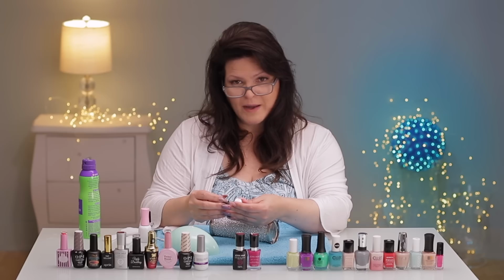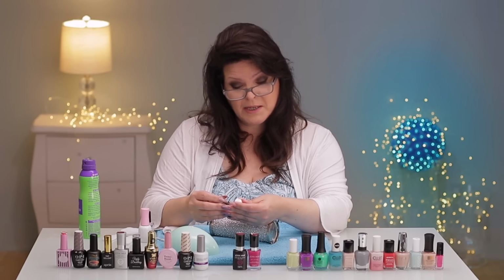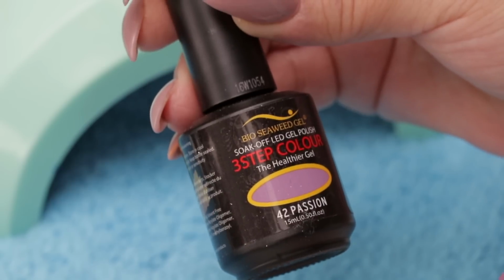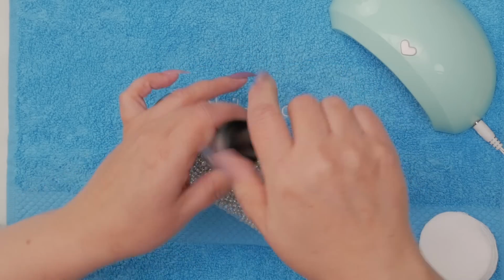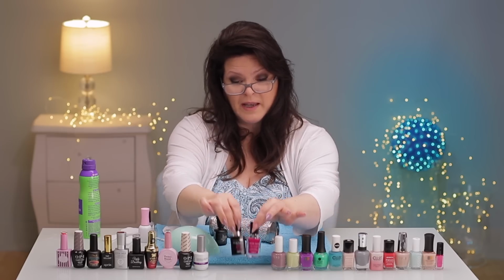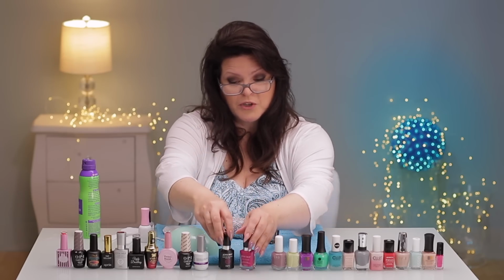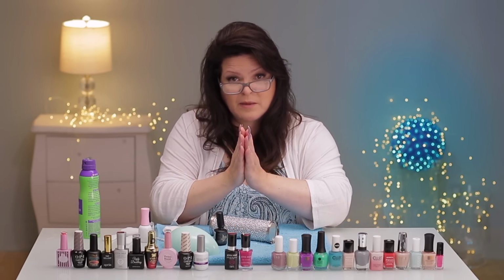I did ask them, why does it matter? Who's buying that? But they explained some people like to just take it home and touch up their toes, which is actually a really good idea. So you can buy it in a polish and the gel. And I'm just going to give it a little bit of a shake. I just want to show you the difference. I'm working with the same color so you can see the exact difference. Joya has also done the same thing. So a lot of companies are doing that now, where they're doing the same color, one in nail polish and one in gel, being the exact same color.